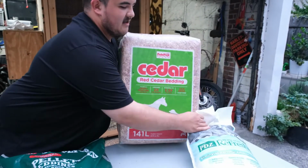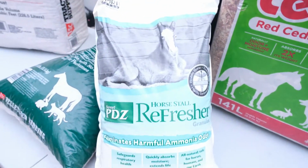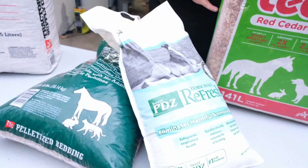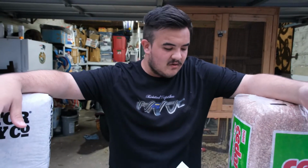Next up, we've got another thing that helps with all the peeing and pooping, this horse stall refresher. It's very grainy, like a little sand type of texture, and you'll see that later in the video when I put it all in the bin. It works kind of like kitty litter, if any of you have cats. It soaks up all the pee and poop, and any liquid that goes in. We have water running from a little tube to help them drink, because they need to stay hydrated. Any water that goes into that bin gets soaked up real quick, so we don't have flash floods in our bins.